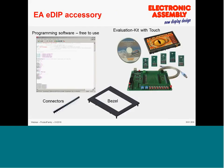As accessories for the eDIP family, we are offering bezels for the display. We are also offering mounting flaps for the display. We put them on the side of the display in the metal frame, and then you can mount it directly onto the bezel, and the complete module with bezel you can mount easily in your front cover in your device. Here additionally you can see the evaluation kit, which I explained before, and the kit editor software, which is just for free.